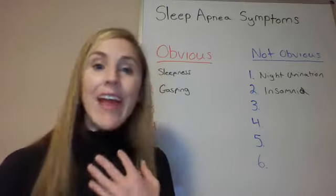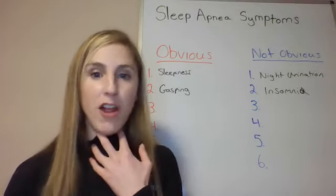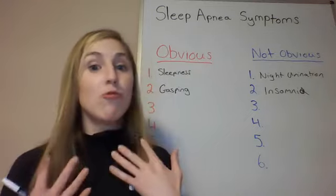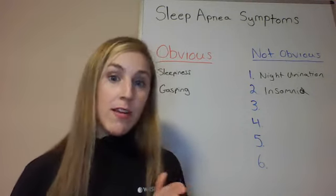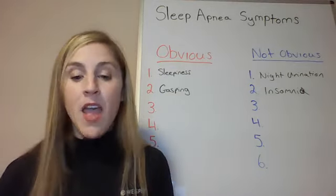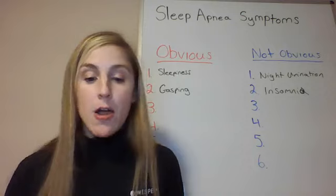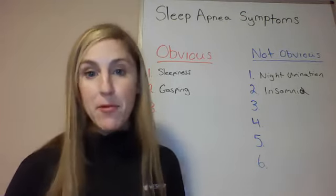And if you can imagine, every time you gasp for air or struggle to breathe, it puts a lot of pressure on your throat. So if you can imagine going like this several times a night, that puts a lot of strain and really irritates your throat. And so especially people with moderate to severe sleep apnea, it's pretty common to wake up in the morning with a sore throat. And then dry mouth goes back to the fact that many people with sleep apnea breathe through their mouth. So you may have that combination of sore throat and dry mouth in the morning.